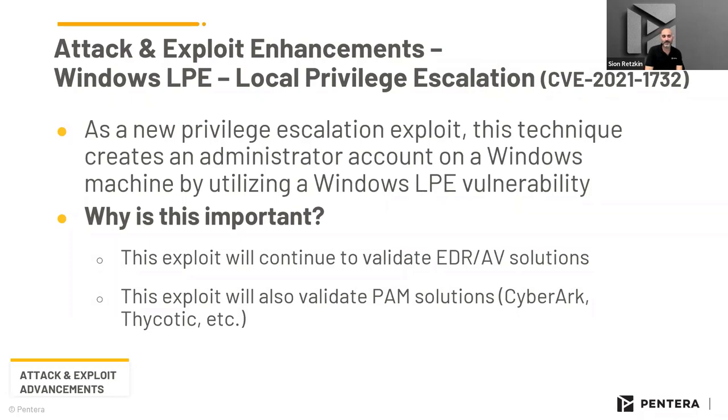And what this does is create an admin account on a Windows host or Windows machine by exploiting the CVE-2021-1732 vulnerability.